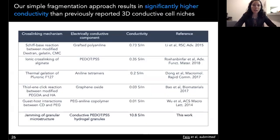Moreover, if we compare this value to previously reported conductive 3D scaffolds, we can now clearly see the advantage of our design approach. Since the jammed microstructure provides a macroscopic network of conductive building blocks, we can achieve conductivity values that are now 2 orders of magnitude higher than in these previously reported examples.